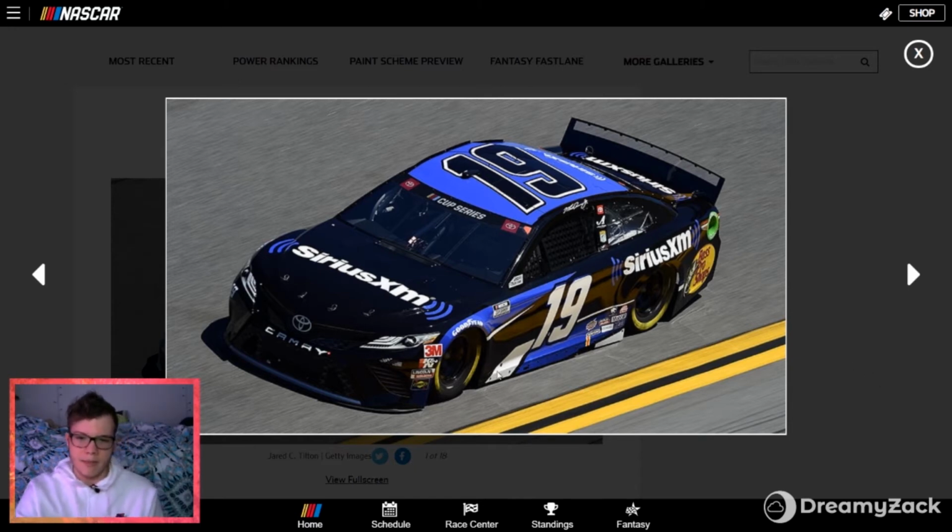Any paint scheme that uses these kind of, I don't know what geometric shape this is even called, but they're almost like spikes, like these horizontal spikes on the side of the car. That is one of the most cliche things done in race car design. You see them literally everywhere. It is kind of cliche, and it makes this car not stand out at all.